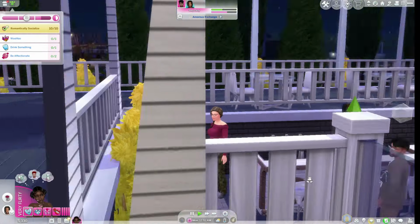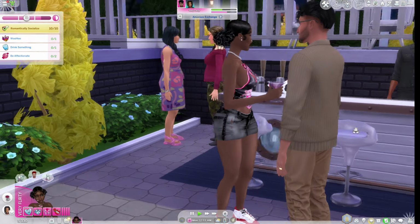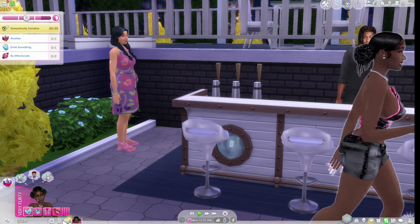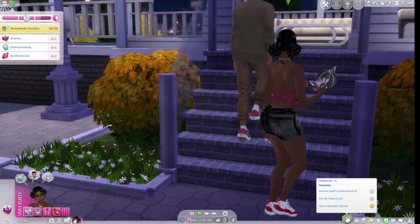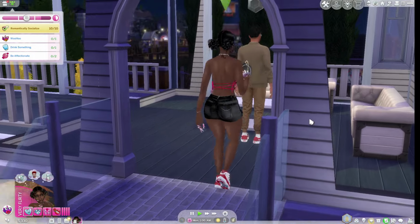I really want to invite him back to the crib. I think one of the traits for my apartment is on Ley Line, so it gives you a little bit more chance of having twins or triplets. But eventually, y'all, we do got to run up her aspiration stuff because I want to get her enough points to buy the fertility trait.